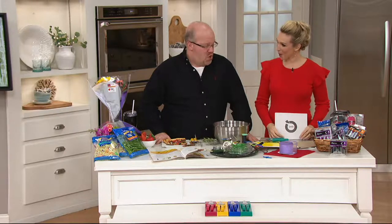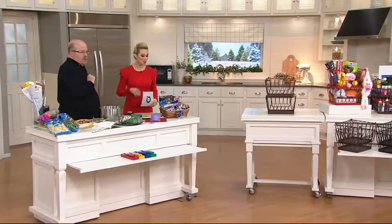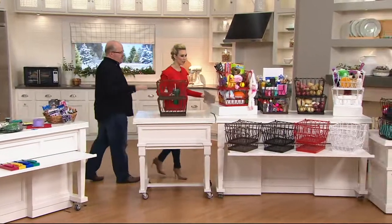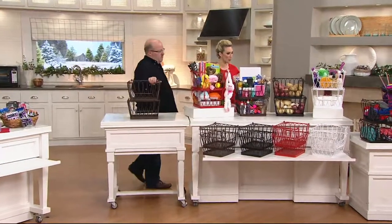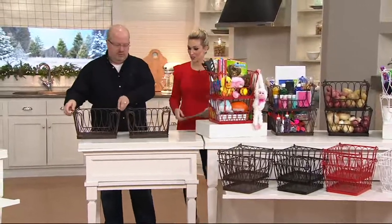So now we're going to go to new today. Something brand new. Shall we? It's baskets. So we had that great adjustable storage rack earlier, and we were talking about things that you could put on there for organization. These would match beautifully back to that storage rack.